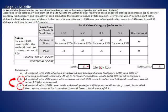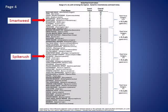Now this might need some explanation here. It came up with this way to rate your plant value in a wetland basin and give it a score. So it's based on the amount of cover of various plant species, the food value of those plants that are out there, and whether they have good or average or poor production during that year. On the last page of your scorecard is the list of plants, and these values are 1 through 10. It's rated for invertebrates overall value, and it's based on professional judgment by some professionals and wetland managers.